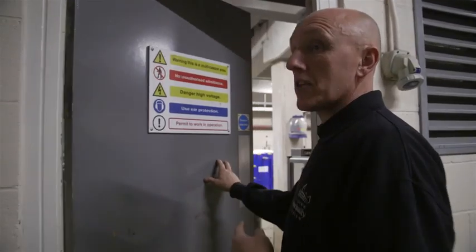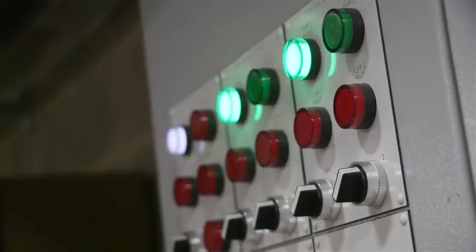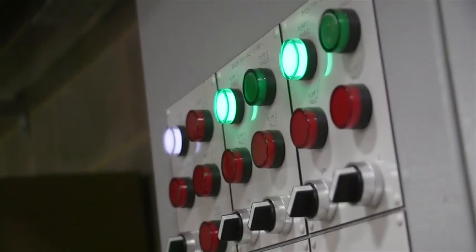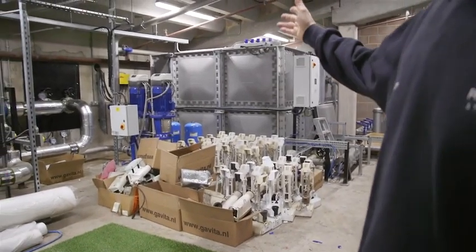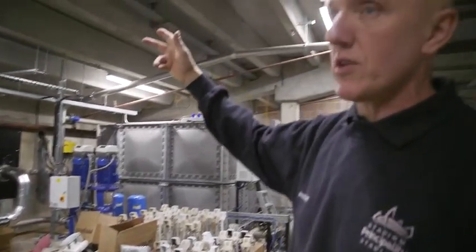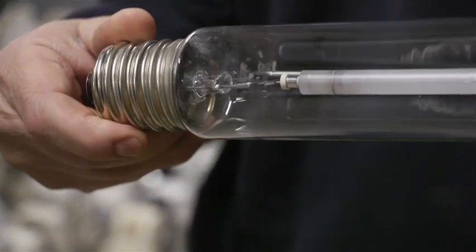This is our irrigation undersoil heating room. Here we have the controls for our undersoil heating, which allows me to keep a constant temperature, approximately between 10 and 12 degrees, where the grass can keep growing and keep active. Over here we have our irrigation system, which, as I showed you earlier, pumps all the water out to the pitch. And we also have a lot of spare bulbs and armatures from our lighting rigs.